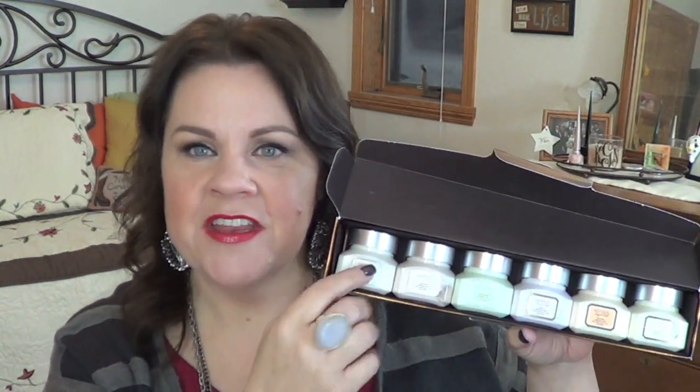And if I remember correctly, there was only one of the scents that I didn't love, and that was the almond coconut milk. But this would be a great gift idea. You could split them up between a couple of people or whatever. At any rate, so this is the size. Hopefully you can see it makes sense in my hand.